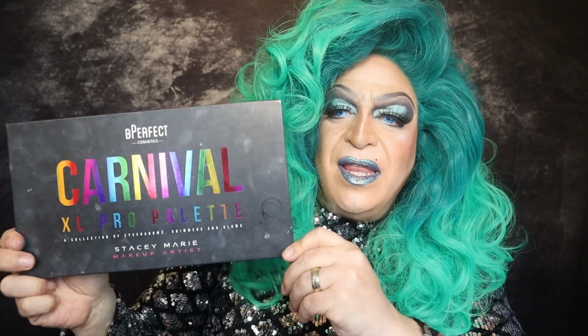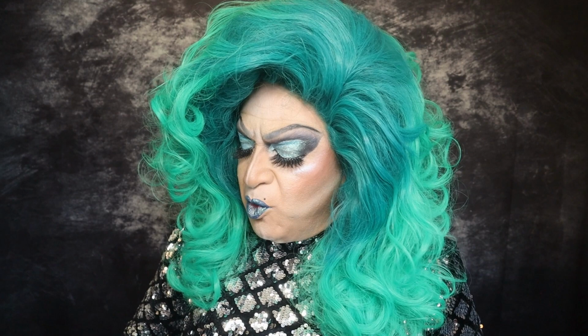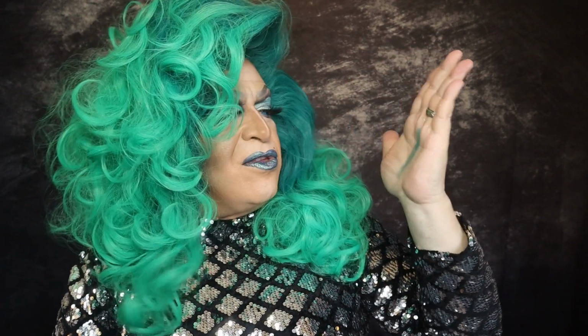Okay, from Be Perfect, the Carnival XL Pro palette. This is the palette that they did in collaboration with Stacey Marie. This is the second one in the collection. And this color, Peppermint, is a shimmery blue. So let's look at that. Yeah, not too bad. Let's see how that looks when we swatch it. It's okay. It's certainly not as good as what I have on my lids, but it's not terrible. So that's Peppermint from Be Perfect.